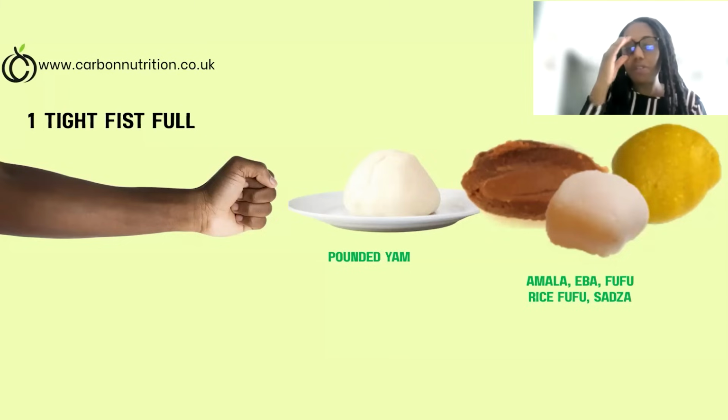It's very soft, very easy to break down in the stomach and then enter the bloodstream. And it will enter the bloodstream much more quickly than if you were to have yam or cassava or even rice cooked as itself.